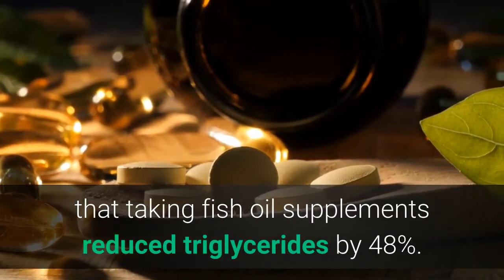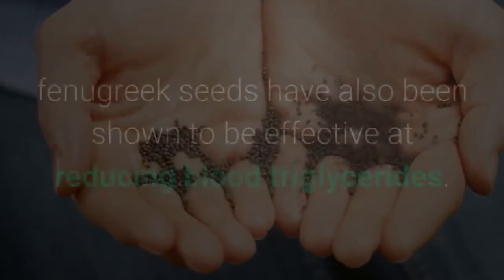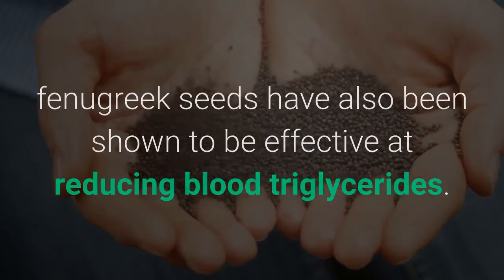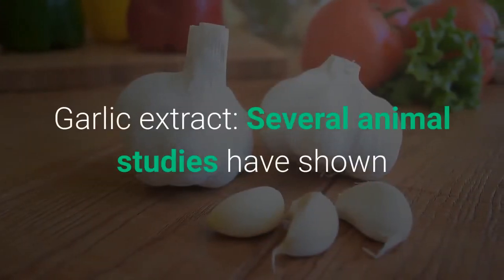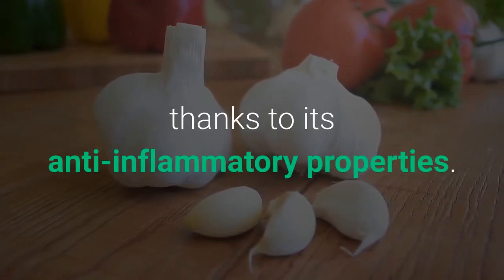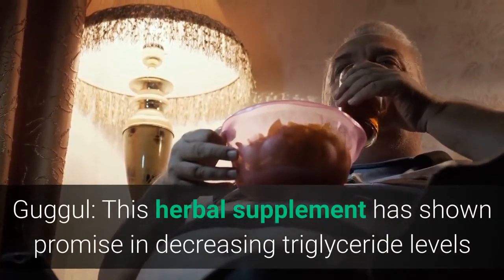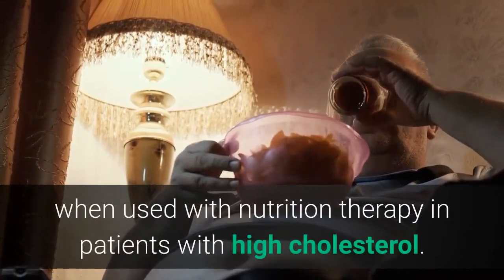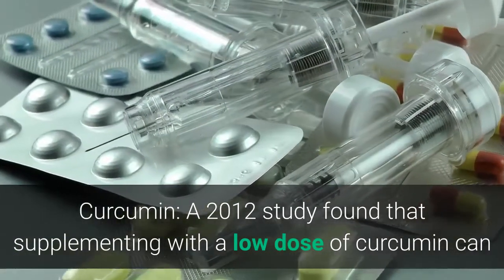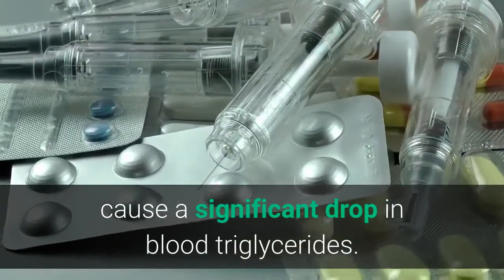Fenugreek. Though traditionally used to stimulate milk production, fenugreek seeds have also been shown to be effective at reducing blood triglycerides. Garlic extract. Several animal studies have shown that garlic extract can reduce triglyceride levels, thanks to its anti-inflammatory properties. Guggul. This herbal supplement has shown promise in decreasing triglyceride levels when used with nutrition therapy in patients with high cholesterol. Curcumin. A 2012 study found that supplementing with a low dose of curcumin can cause a significant drop in blood triglycerides.